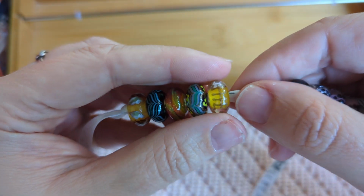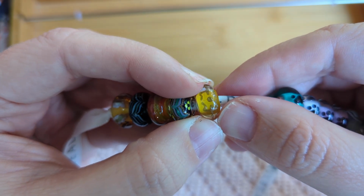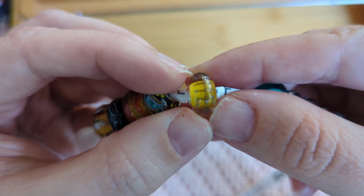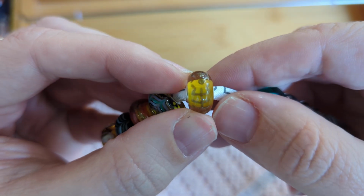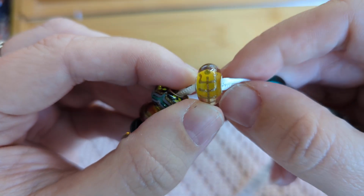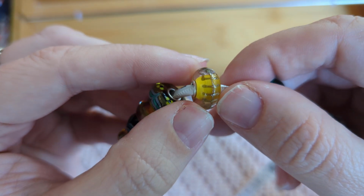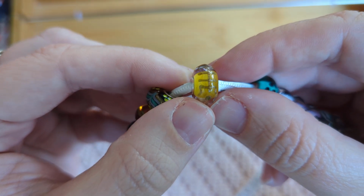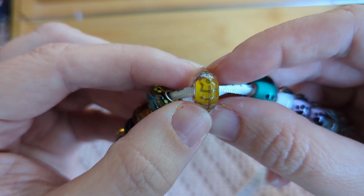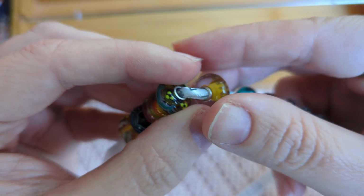Then I also have, is this the Infinity? I think it is. I can't remember right now. Y'all have to forgive me if I've totally forgotten. But the Infinity bead, and this time I got one in yellow. No, Prosperity. Prosperity bead. I have another one that's in an orange color, and this one is yellow with gold on it. That will go good for fall colors.